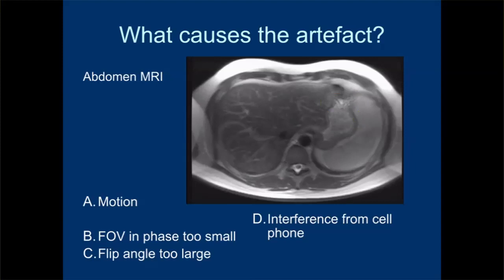It's probably because of bowel. Actually, this is, let's see, the liver and I think it's the stomach. So the stomach kind of moves. I don't know.